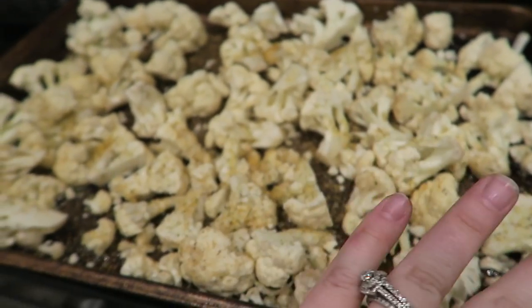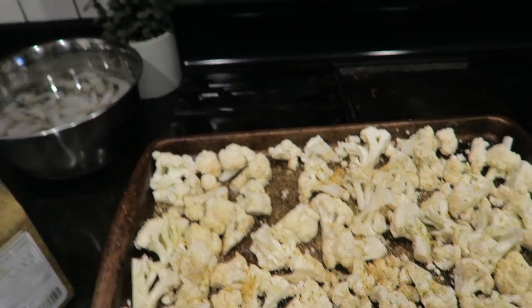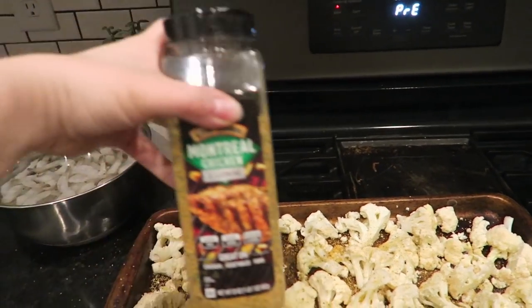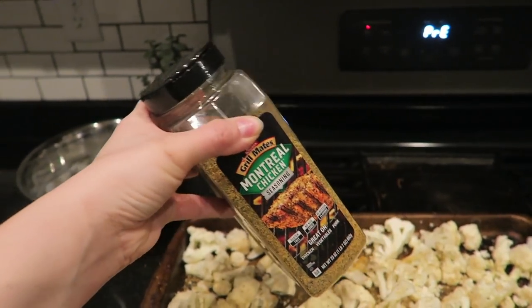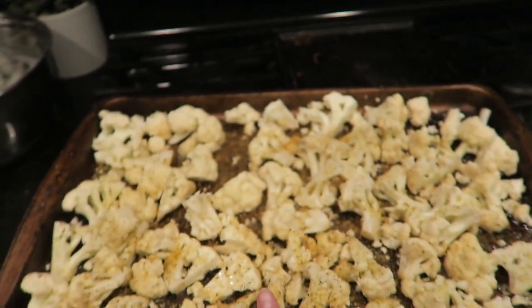All right, so now we are making dinner, and dinner tonight is roasted cauliflower. I put a little bit of this avocado oil on top and a little bit of the Montreal chicken seasoning. All of this can be found at Costco. We bought everything here pretty much at Costco. So we're gonna roast these at 425 in the oven for a while.